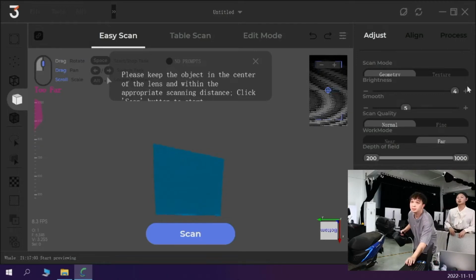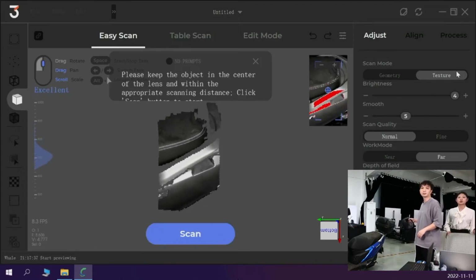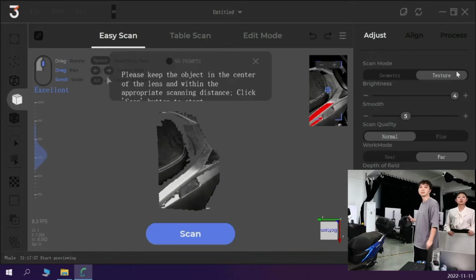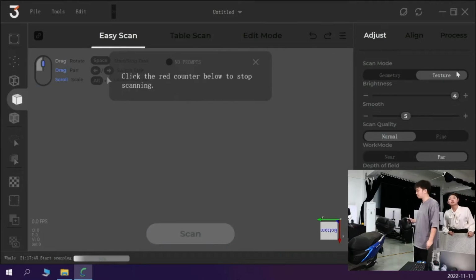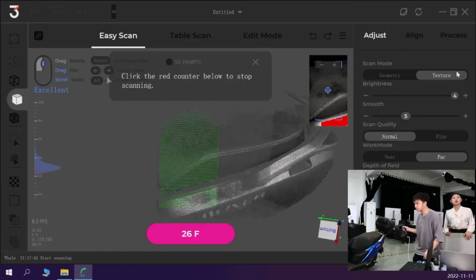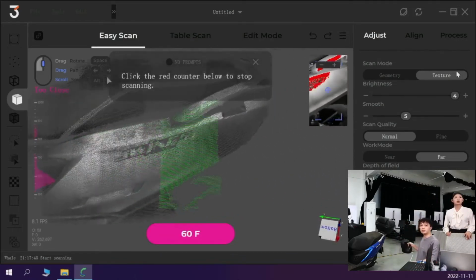And because there are so many textures on the motorbike, you have to switch the scan mode into texture to generate better results. And the work mode now is far. So first we will scan the whole construction of the motorbike.